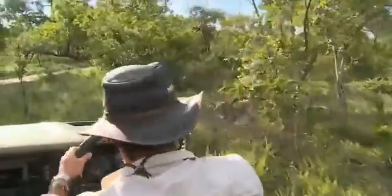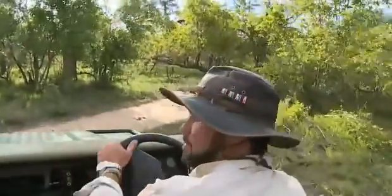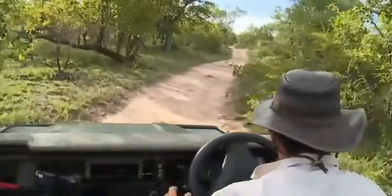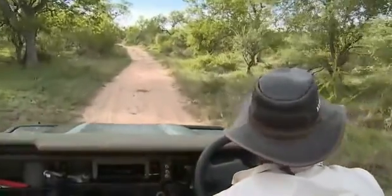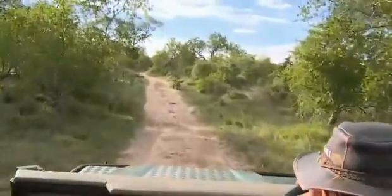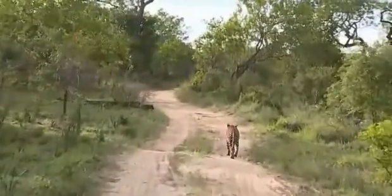I think it saw the leopard walk right past it, so understandably that is why it looked terrified. Now we can't see the leopard. Where has it gone? There it is, straight ahead of us. Cool. We got lucky again. The luck continues. So heading straight back in the direction it came from.